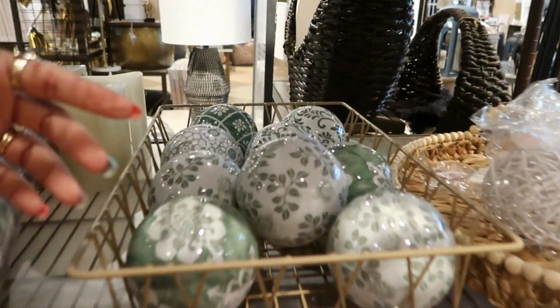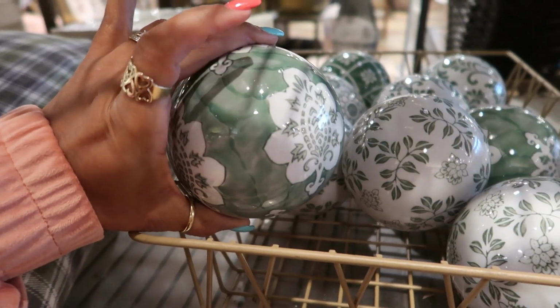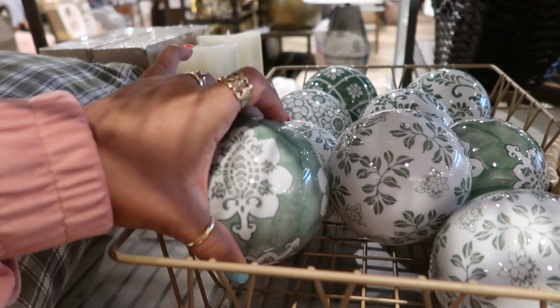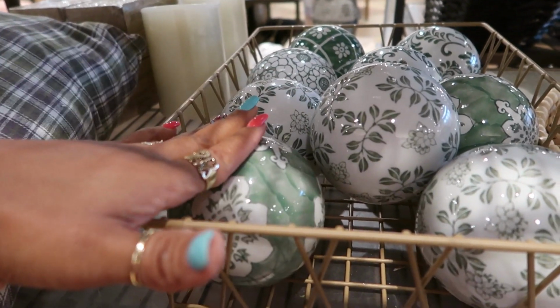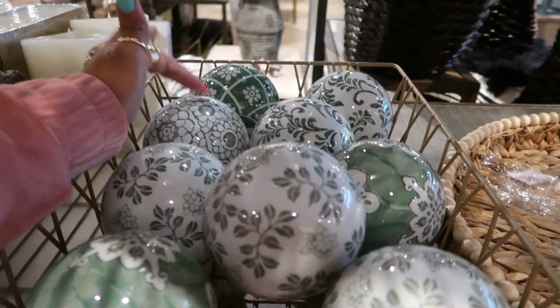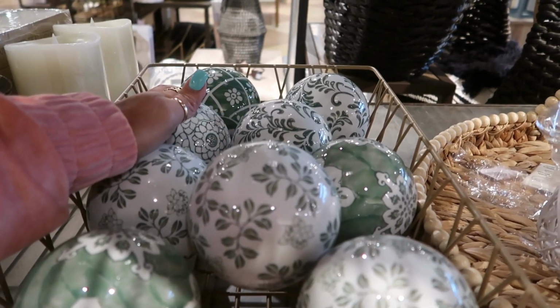Oh, here's some of the ones that I bought. Remember I was looking for the trays at Target? I bought that tray and that bowl that looked like a shell. This is what I actually purchased to go in there. I do have them in there at home already, but I didn't show you guys these, but these are the ones that I purchased. Remember I said I was on that green? I think I bought 5 of these, but different ones.